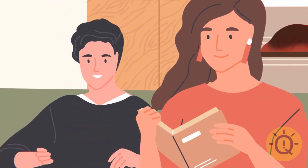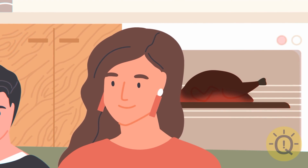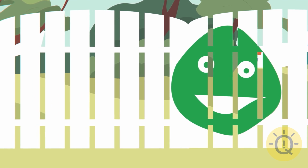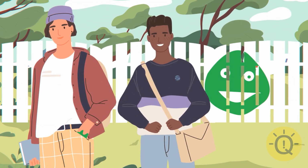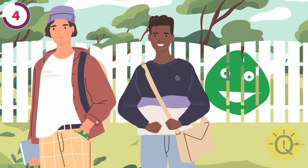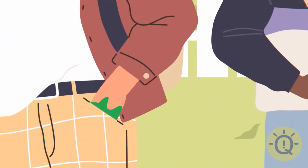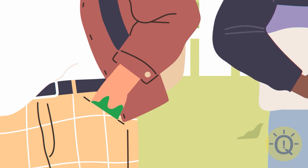Nicole. She forgot about the food that she's cooking in the oven, and it's burning. So it's going to be takeout tonight. Bradley and Ryan's sons are blamed for painting a face on a neighbor's fence. Both boys denied doing it, and both fathers believe their sons. Who's been misled? Ryan. His son still has green paint on his hands that he couldn't properly wash off.